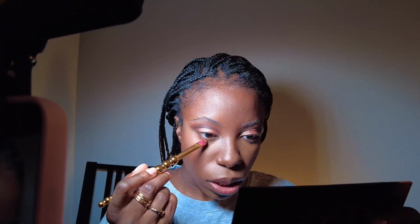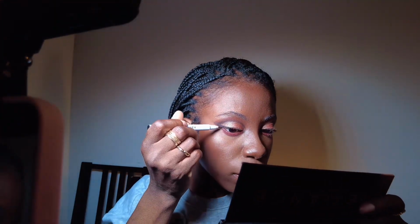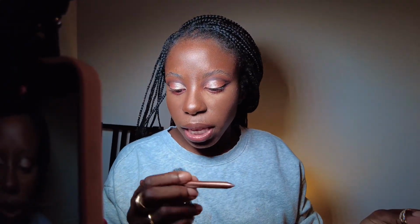For my under eyes, I'm actually gonna use a blush. I'm using the Danessa Myricks blush balm under my eyes and just slowly work it in. To tie it all in, I'm going to go in with a brownish liner for my lash line. I'm going in with a baby black wing. So to finish off the eyes, I'm going in with this LA Colors gel eyeliner.